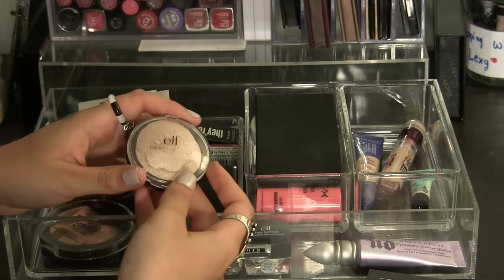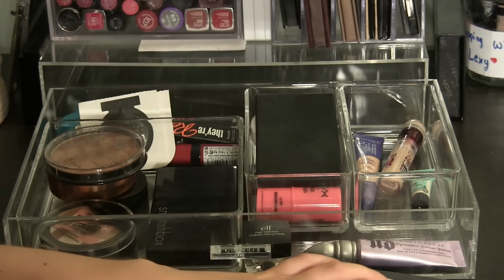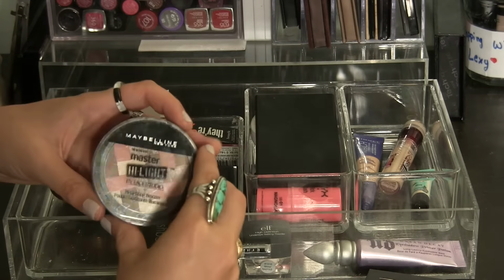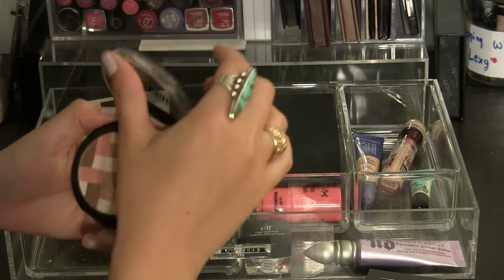I don't want to open it. You might be able to see it's broken and it'll get everywhere. Ooh, actually it is getting everywhere. Okay, putting that aside. Next I have my Maybelline Master Highlight in the shade 50 Light Bronze.